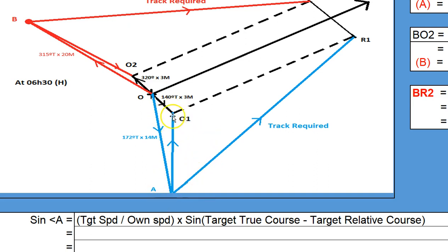But this vector essentially has two parts. It can either be given as the vector AO1, or it can be given as the vector O1A. O1A would be how the target observes the vessel taking action, from O1 to A, and the reciprocal of that would be from A to O1. For the own ship taking action, its relative vector would be AO1. But for the target, looking back down, the relative vector would be O1 to A. So that's what needs to go into this formula.